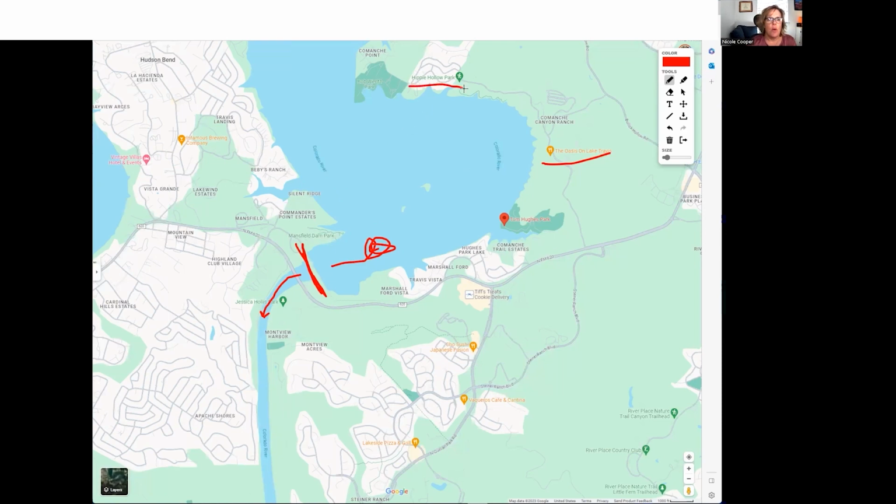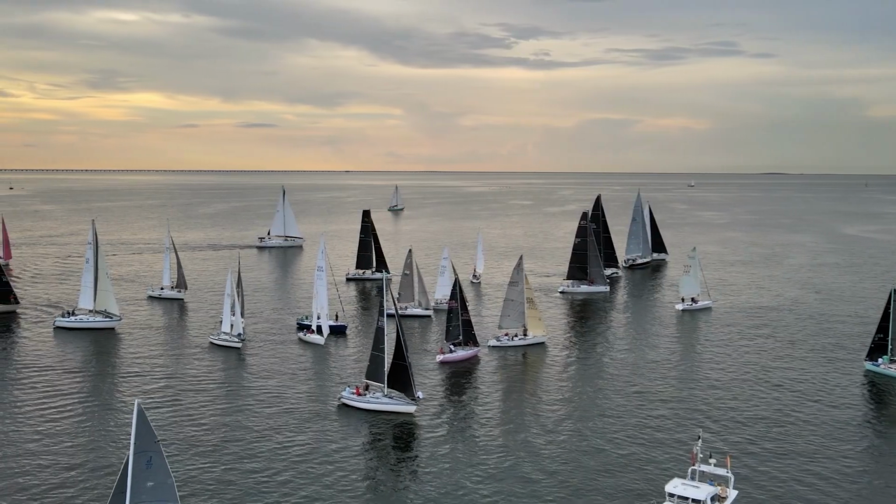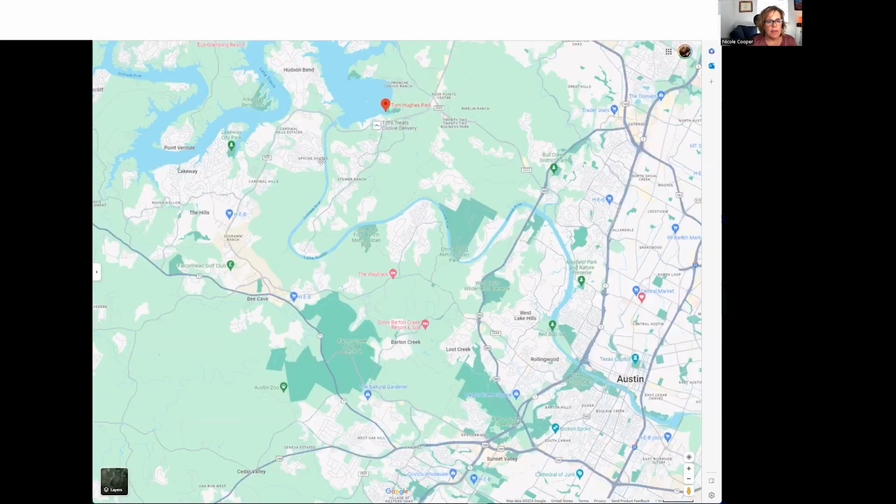Hippie Hollow Park, well, that's clothing optional. So you do that if you like, but I think it is the only park in town that is clothing optional. Generally speaking, right around this area is a lot of sailing because it's usually very windy off there, and it is one of the deeper parts of the lake. So that is kind of the big overview, guys.